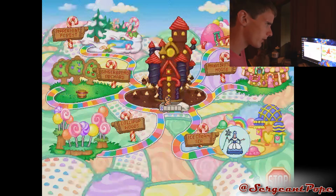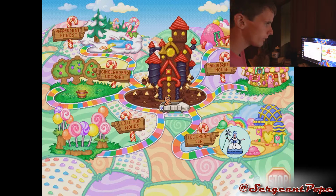I think I remember the Gumdrop Mountains. I'm gonna go to the Gumdrop Mountains because I remember that one. I feel like it's like matching or something like that. I don't know. We'll find out, y'all.